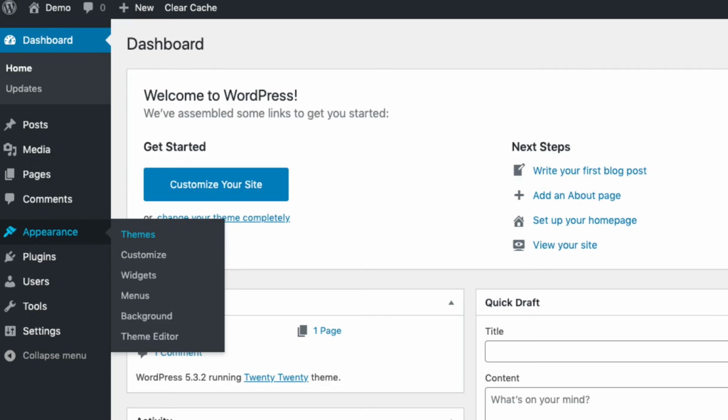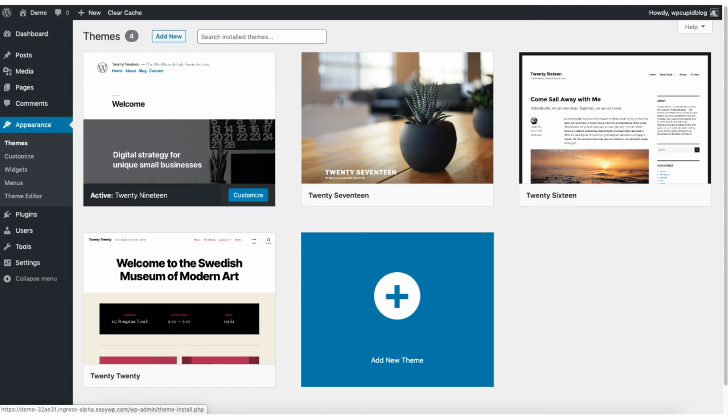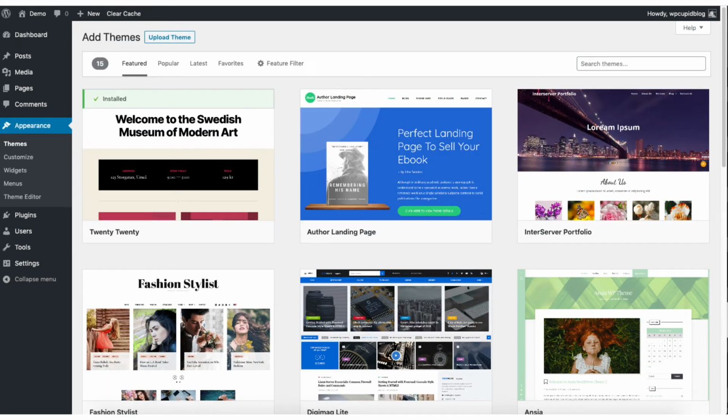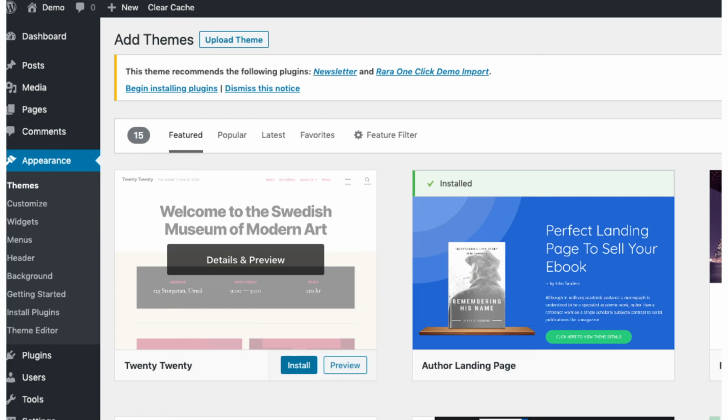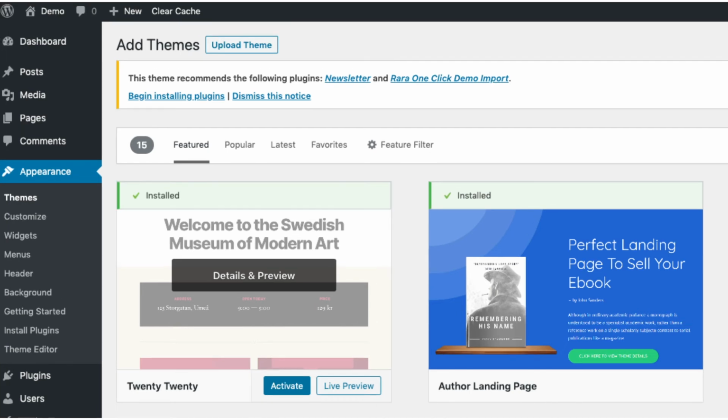Appearance is where you can change the look of your theme or change your theme to another one or a premium theme. Select themes when you hover over appearance. Click add new. It will now showcase free WordPress themes that you can choose from. If you select most popular, it will show you the most popular free WordPress themes. Hover over a theme and click install, and then click activate to make the theme your WordPress theme.